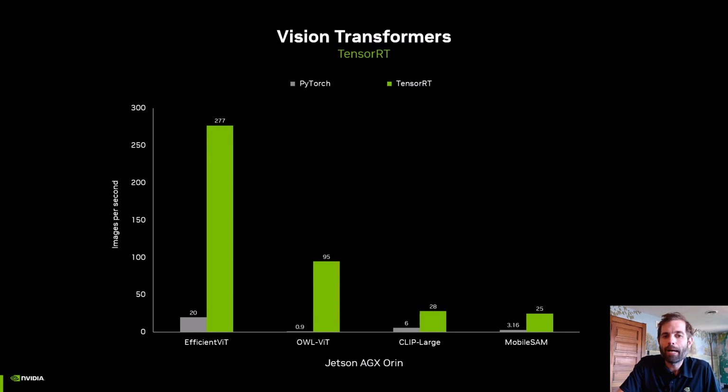CLIP's been broadly adopted as an encoder or backbone among more complex ViTs and vision language models and generates the embeddings for similarity search in vector databases. Likewise, OWL-ViT and SAM, or Segment Anything, also use CLIP underneath. OWL-ViT is for detection, whereas SAM is for segmentation. And then over here, EfficientViT is an optimized ViT backbone that can be applied to any of these and provide further acceleration. Again, these are using TensorRT, and it's available today in JetPack 5, and of course will be in JetPack 6 as well.